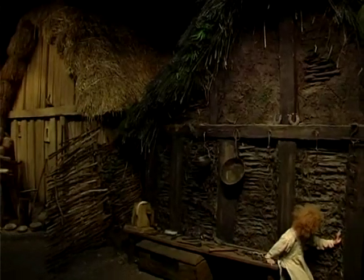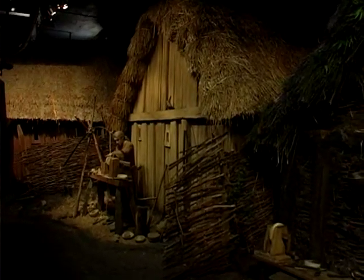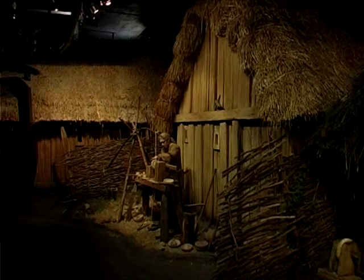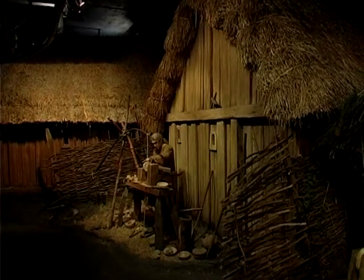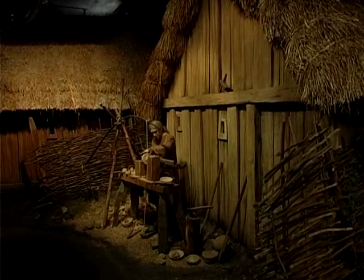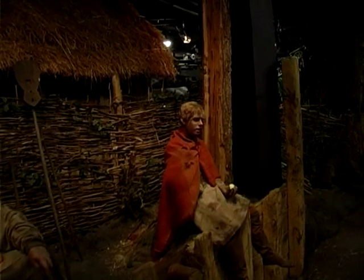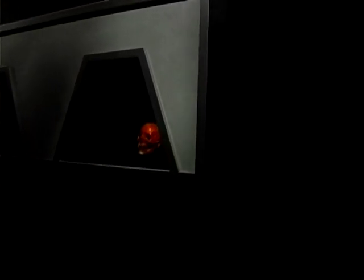At Jorvik, you will journey through a reconstruction of the actual Viking Age street which stood on this very site more than 1,000 years ago. Sounds and smells are still authentic, along with the houses and shops laid out in the exact pattern that they were in AD 975. And even the faces of the people you will see have been reconstructed from Viking skulls found on the site.